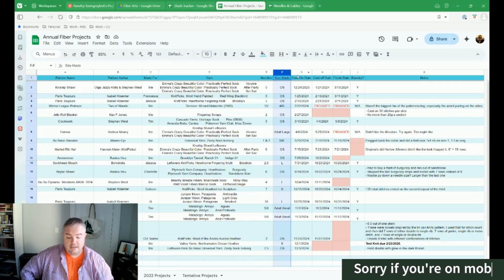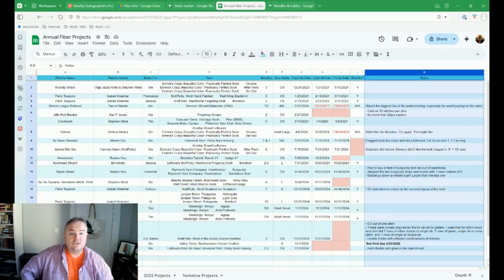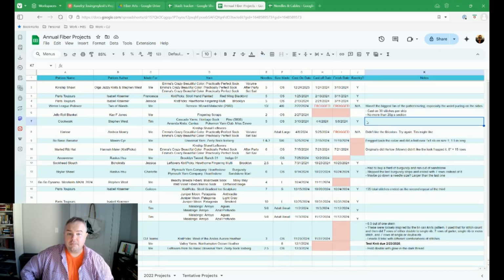What size I made. Cast on date. Cast off date. Finish date. I consider the finish date when ends are woven in and it's washed and blocked, if I'm going to wash and block it. Whether I put it on Ravelry, and notes. So these are notes on modifications that I make. Don't ever do this again, those types of notes.